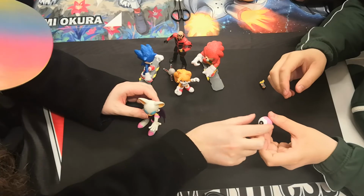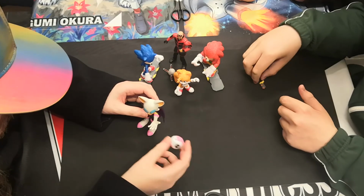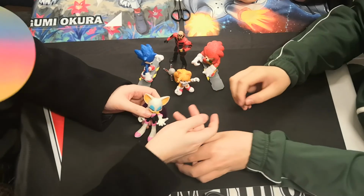Probably production. Yeah, it's not bad. I mean, you can see the bottom ones are white, but I don't think it's supposed to be like that. It's probably just production. Okay, do you want to see the blaster? The Glock.